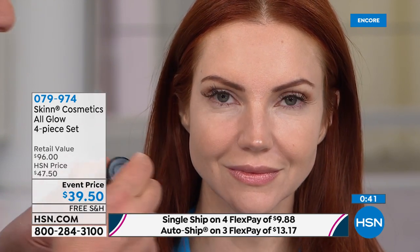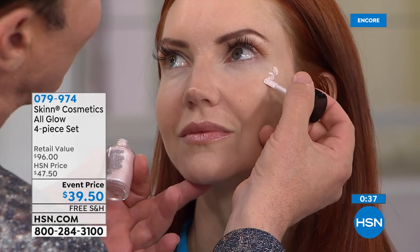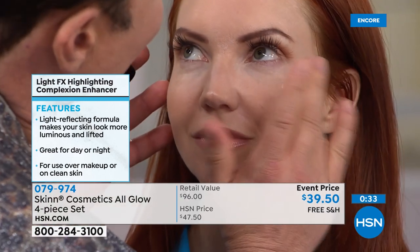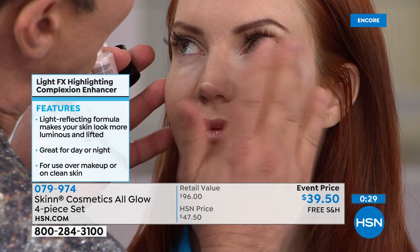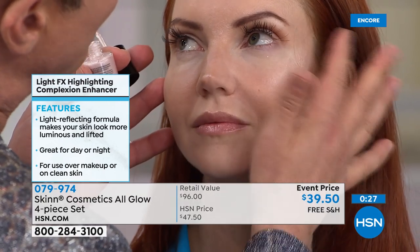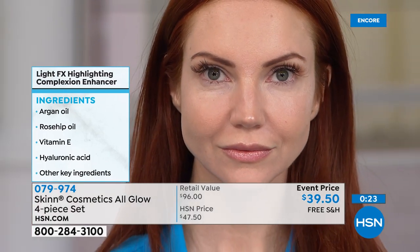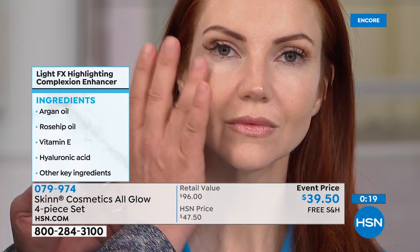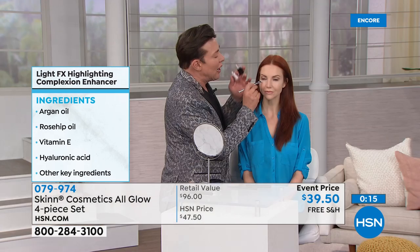Now, on the cheeks, and this has hyaluronic acid, it has argan, has some coconut fatty acids, and I'm just going to blend that down onto the cheek. And I want you to see, this is a very special pigment that looks like it's emitting light, not sparkles. It looks like it's emitting light. It's actually made with ceramics that have been laser cut to give you the most beautiful, natural looking glow.